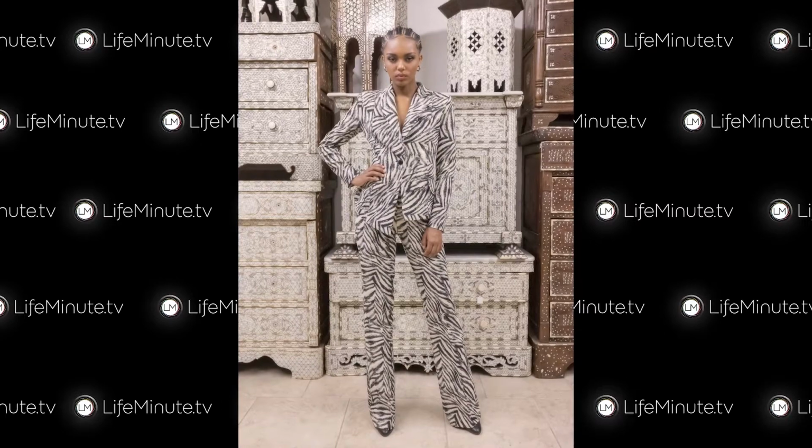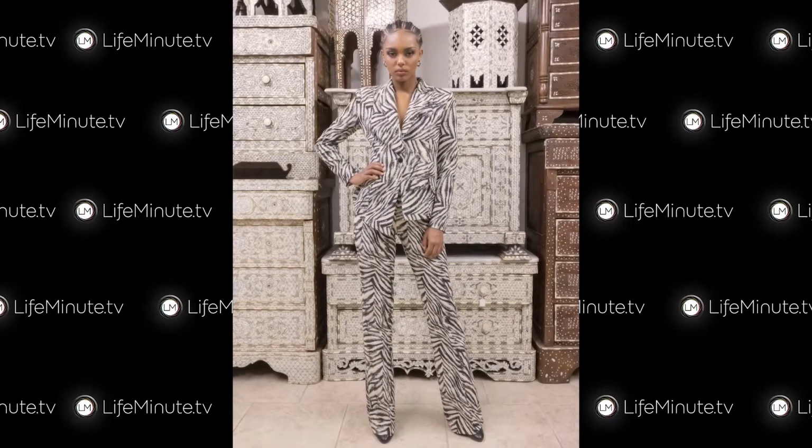The must-have piece. I don't know if there's one must-have piece. I would say that zebra suit is a must-have piece. That is amazing. I would say that something in one of those beautiful lurex chiffons is something that a woman should have, because it's sexy and floaty and sensuous and beautiful.